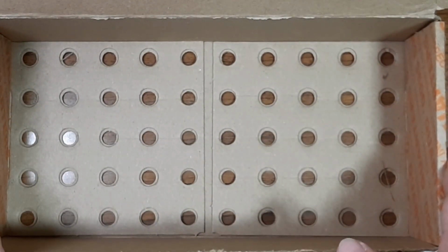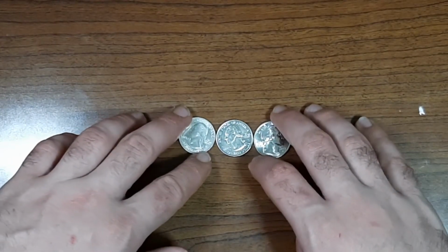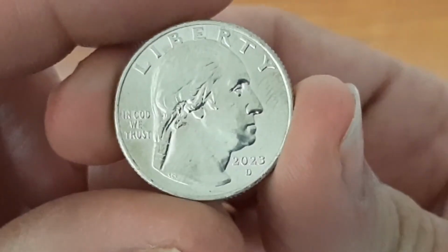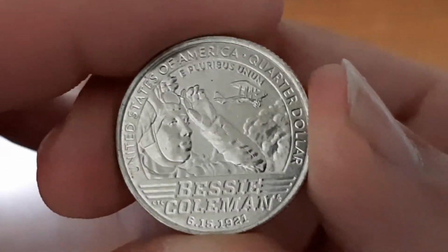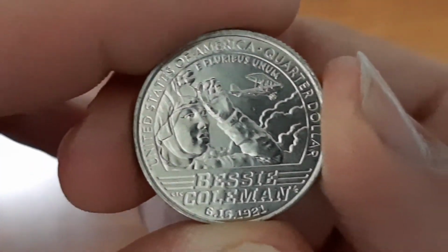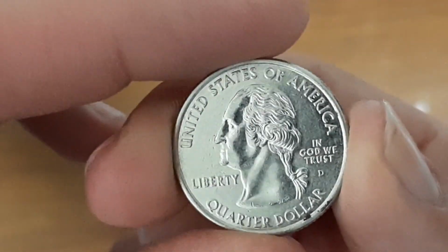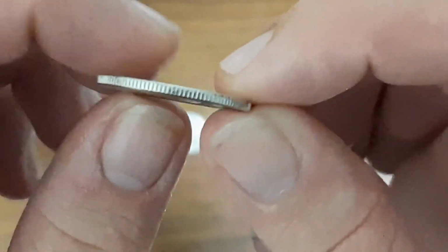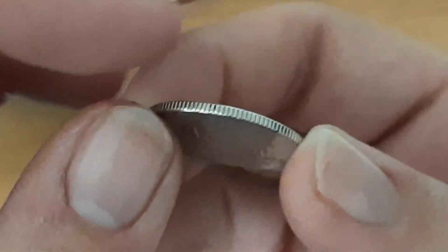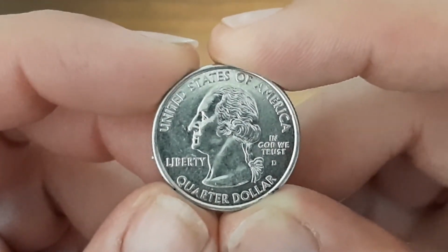Just went through the entire box of quarters, and now I'm going to show you the finds of the second half. So let's set this aside and move these up. I only have 3 to show. This one here is the only 2023 quarter that I ended up finding. Bessie Coleman. I found this particular quarter in roll number 35. This one here is a Denver minted Washington quarter, Maine, 2003, with a silver plated edge. Unfortunately, this isn't worth anything, but it is kind of neat to see. Found this in roll number 33.